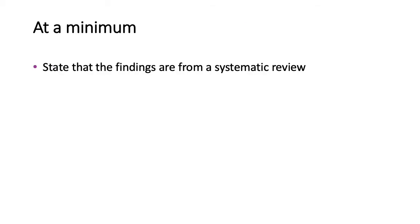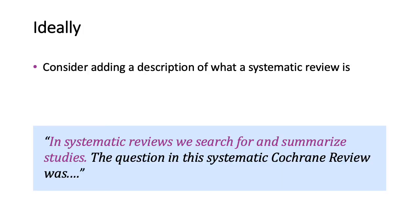There are some basic things you can try to always do that can help people who are unfamiliar with the concept of a systematic review. First, remember to state that the findings are from a systematic review. If you have space, you could include a short description of what that means, like in this example. In the checklist, you can find more examples of brief ways of describing a systematic review.